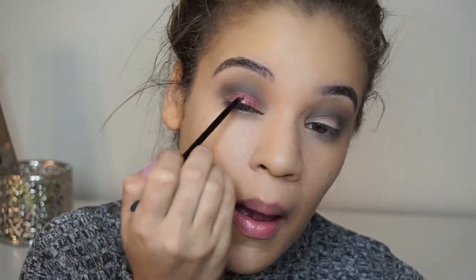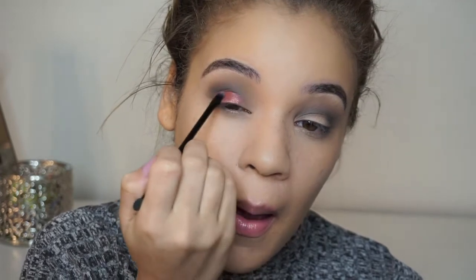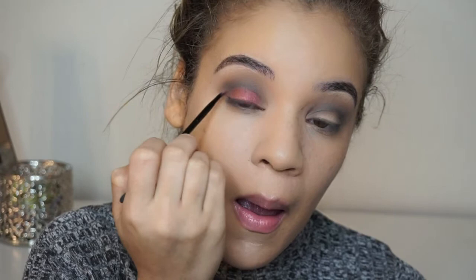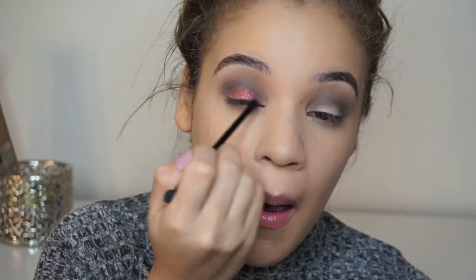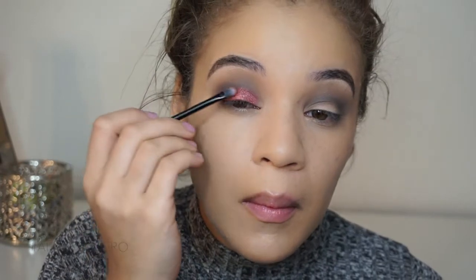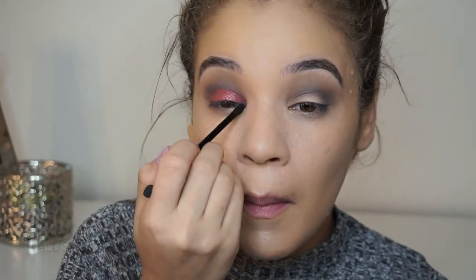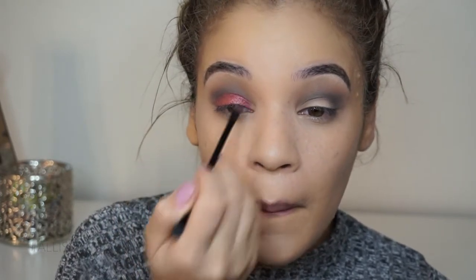I'm going to be taking the red shade, which you obviously saw there, and applying that to my lid. I'm just going to keep building that. I did spray some Fix Plus on my brush to really just intensify the colors. It's a really good palette, guys. I really like it. I've used it a couple times and I used a couple colors and I'm not mad at it. It's pretty pigmented and it's really inexpensive. It cost me like $8 on the Sleek Makeup site.